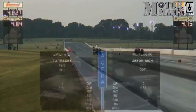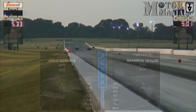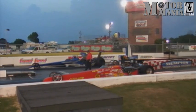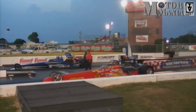.002, .009, finish line. Tower side, Jason Rich, .002, dead on with a .009. 11 thou package takes the win. We go to the next round. Brandon Taylor, Roanoke, Alabama, dial 501. Greg Roberts, Tyler, Texas, 533 dial.